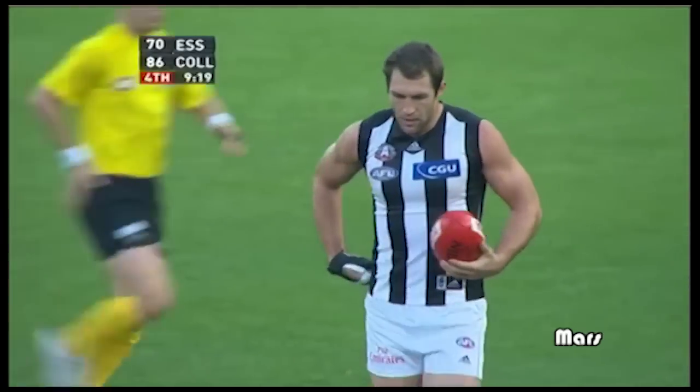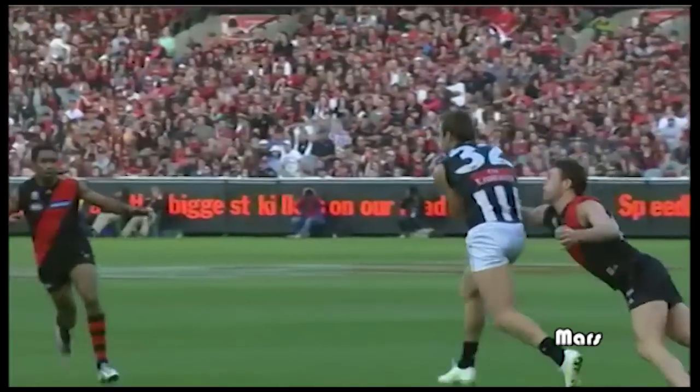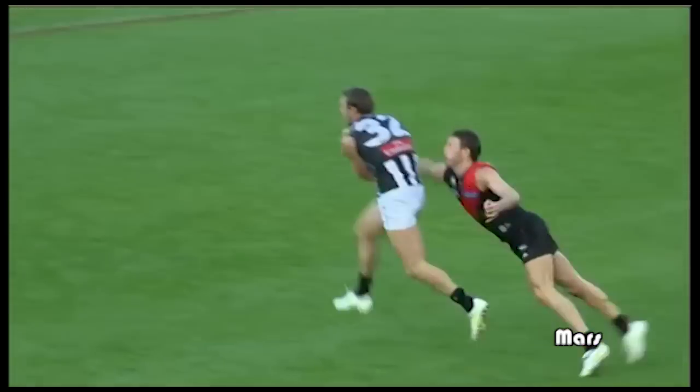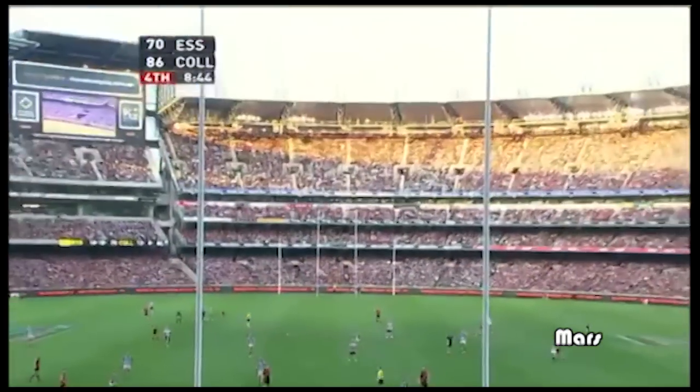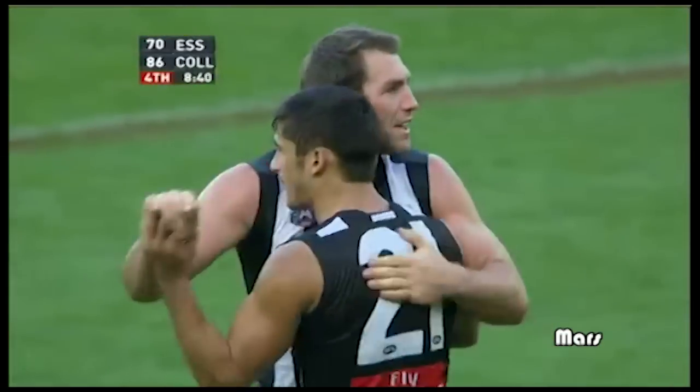And the bulk and strength of Collingwood's two silos up forward is proving too much. Yeah, more than that too. I think you've got to pay enormous credit to Travis Cloke. He is an aerobic animal. Covers on his feet. Four goals last year in this game. Five goals in 2008. And he has kicked three goals in the last.